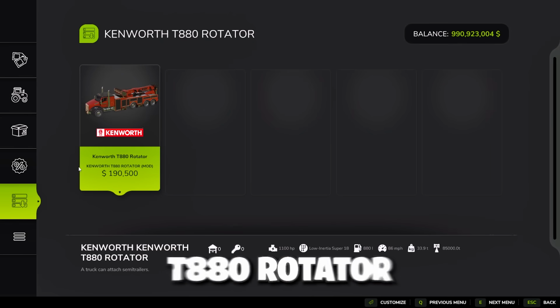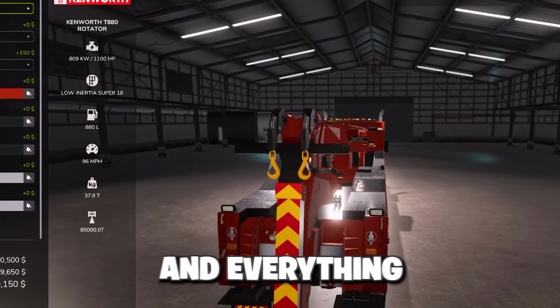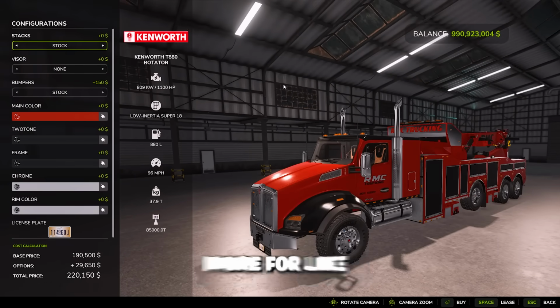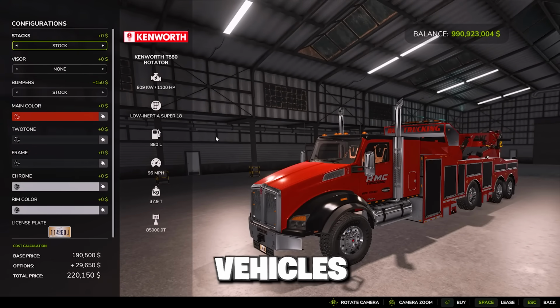All right, now we get the T880 rotator. So this one is a little bit more complicated. As you can see, it's got a rotating winch and everything on top. I don't even know what's on it. It's got a lot of options, but this is more for the heavy wrecking jobs. If it requires lifting onto a platform or accidents, sometimes we need to have these vehicles on standby.